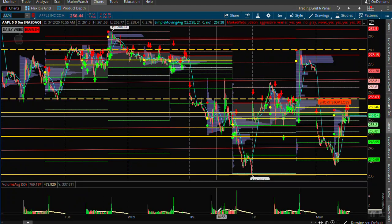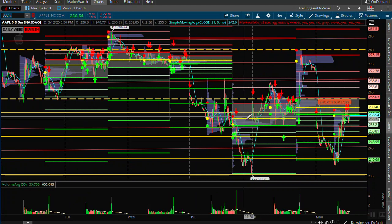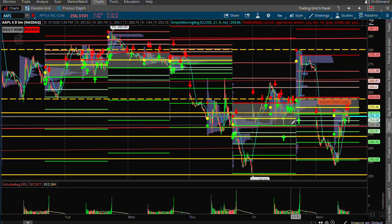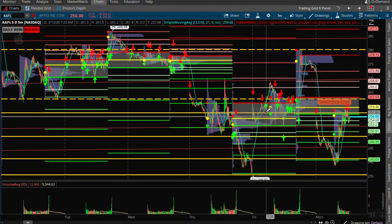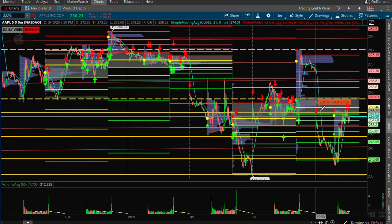And what I still like about Apple here, you see how we have this overlapping value support and a value area support. So this is a value area low. There's plenty of value overlap at this price point. And I think with the markets being down so far, it's really hard for prices to be pushing down below these established value areas, in my opinion. So anytime you can buy a dip in this zone, in my opinion, it's a nice opportunity on the long side.